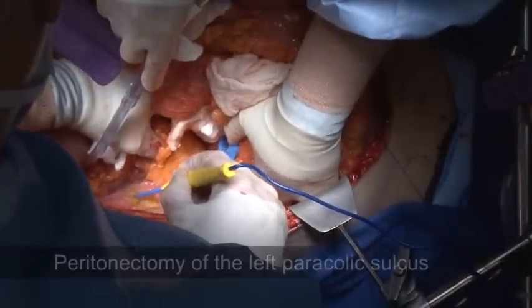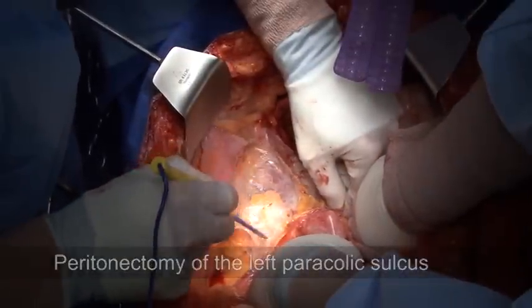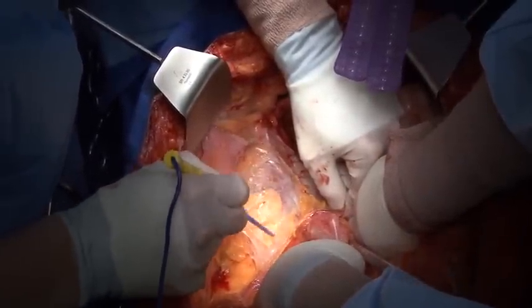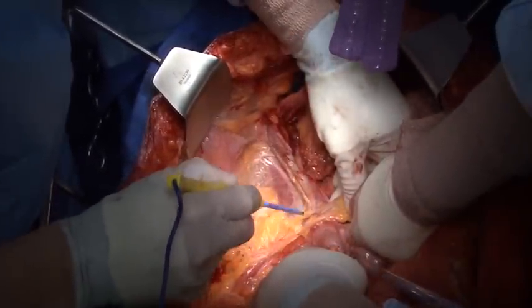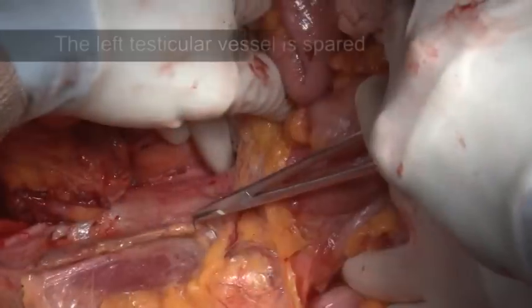Starting in the pelvis, we're removing the peritoneum from the left pericolic sulcus. There's a small branch off the left testicular artery, which is ligated in continuity and then divided.